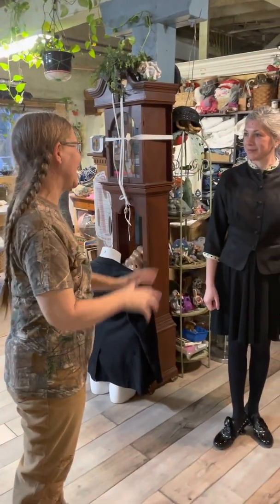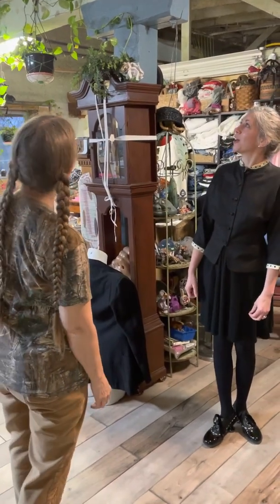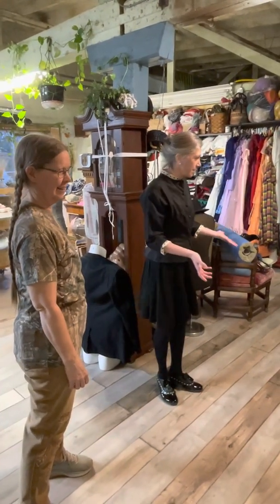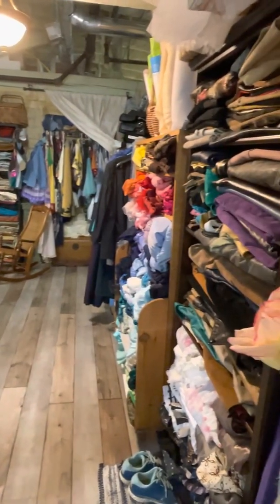This is me in my happy spot when nobody else says what it should look like or what should be where. Wow, I don't even know where to start. It's just amazing. And it's so organized. This is not what my workshop looks like, let me tell you.